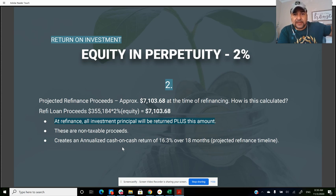The first loan gets paid. Investor 750K gets paid, right? Doesn't mean that they're out of the deal. You still stay in the deal, right? So the investor got their money back and they still own part of the deal, right? So it's pretty nice.